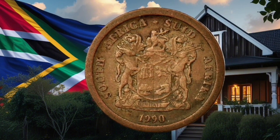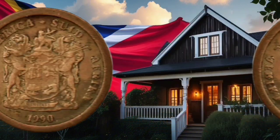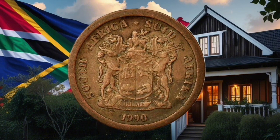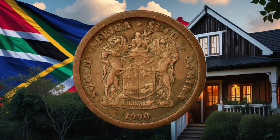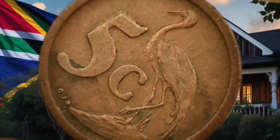This coin had a very high mintage, which means millions were produced. However, not all 1990 coins are the same. There are known variations, including proof and specimen issues, and coins with mint errors. These are where things get interesting for collectors.